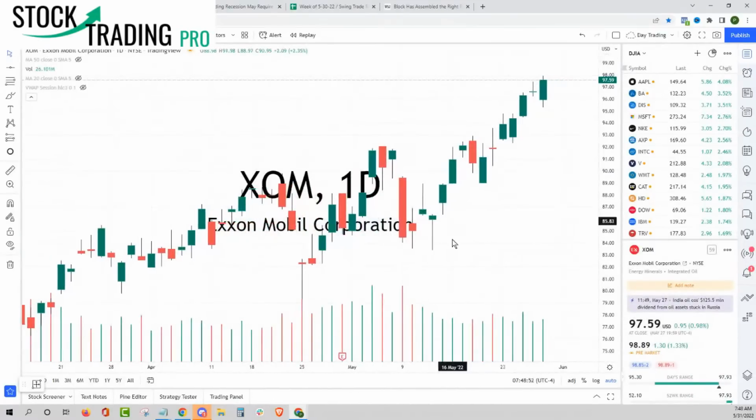Now, if we take a look at what ExxonMobil normally does, you can pretty much eyeball over here how far it normally moves when it has a bullish run. And even if we just take this last one here, 84 to 93, that's a $9 move. Okay. And if we take this move here from 89 to 98, that's an $8 move. So what does that tell you right now about being aggressive with a new buying opportunity in ExxonMobil?